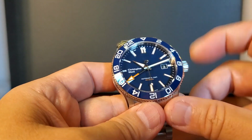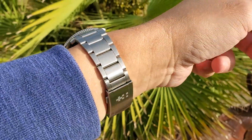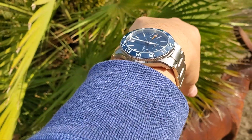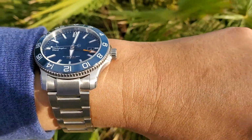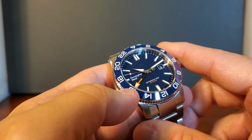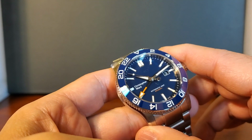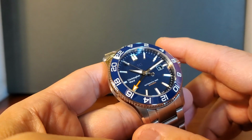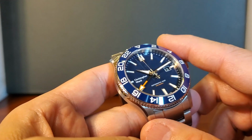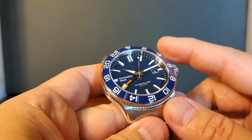So I think Christopher Ward was very clever with the branding at 9 o'clock. The reason I feel that way is it makes this watch really identifiable as a Christopher Ward. Every time I see someone wearing a Christopher Ward, I immediately am able to tell, because I see the branding at 9 o'clock. Even though I might be at a distance and I can't make out Christopher Ward, when I see it there, I know that's a Christopher Ward. So I think that is a very clever way for Christopher Ward to make their watches easily identifiable without having to be really close up to the watch.